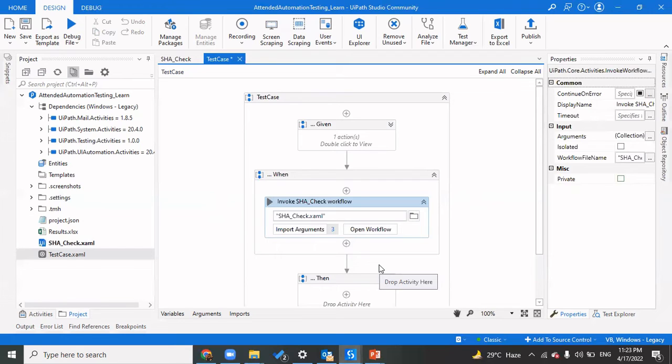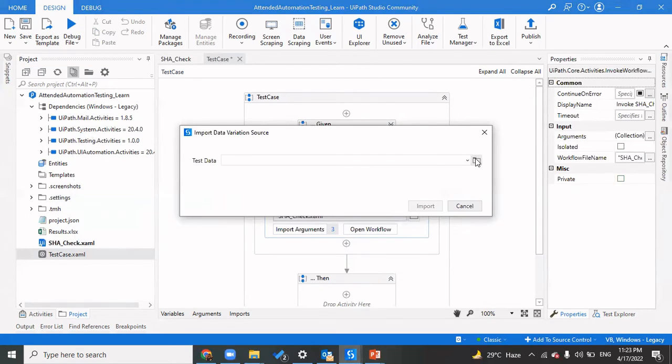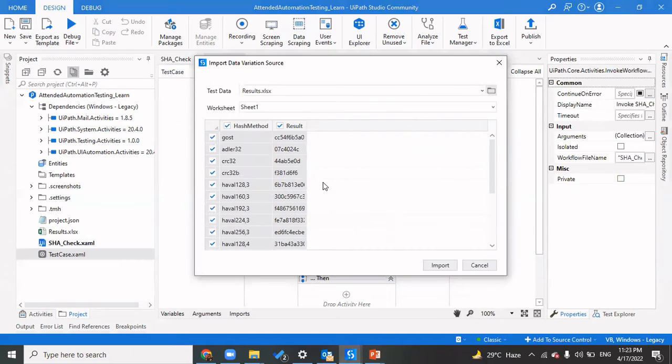But if we have to make it data driven, what we have to do is click on test case and make it add test data. So now we'll add the test data here and turn this basic test case into a data driven test case. It has by default all the lines selected. We can of course select a few lines and remove others and all of that. So as of now, we'll go on selecting all.